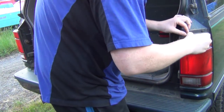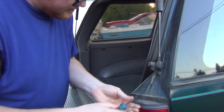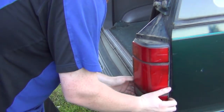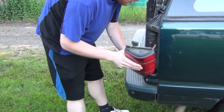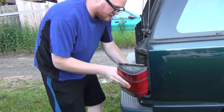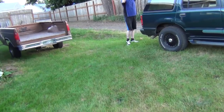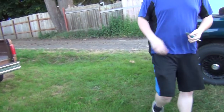Hopefully there's 1156s, because that's what those are. I think they were, because it's just one element. And then you're like, this is where we end up breaking that off. Oh, it's the newer style. Yeah. Fiddlesticks. Oh, the trailer. Yeah, he doesn't even use that one circuit. I know.